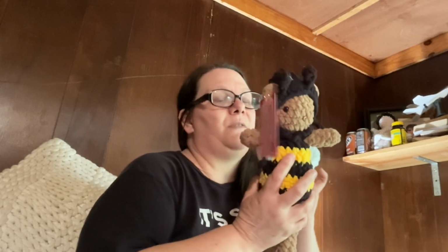So I brought back the Finn Bee Bear, and I have $30 on it. So I may go down a little bit, just a couple of dollars on this to maybe 26 and see, or maybe even 25, I don't know. But let me know in the comments what y'all think on my pricing, okay?